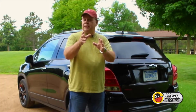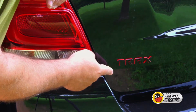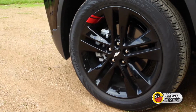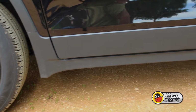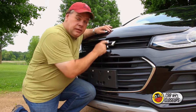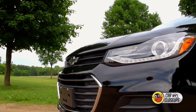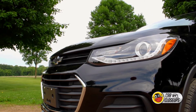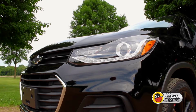So I've been talking about this Redline package. Well, what exactly does that give you with the Trax? Special black badging with red accents. Special black 18-inch wheels with red accent stripes. Blacked out body side molding. A black grille, and a black bow tie. The Redline package is available on the LT trim. One of the cool things that comes with the LT is all LED lighting, both up front and in back.